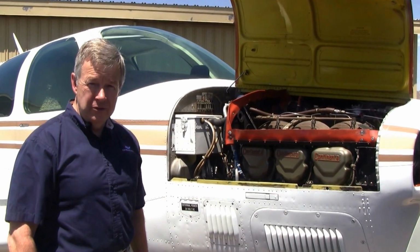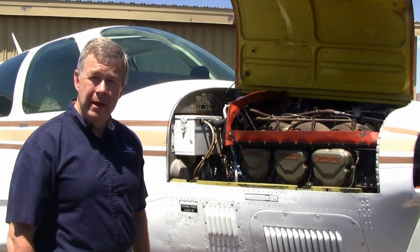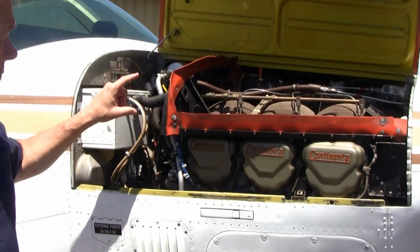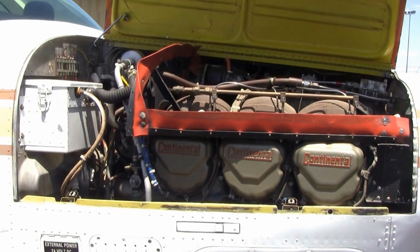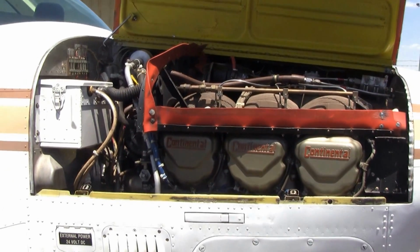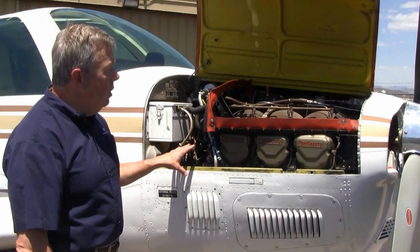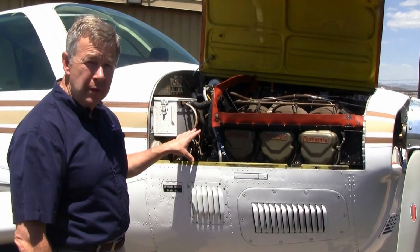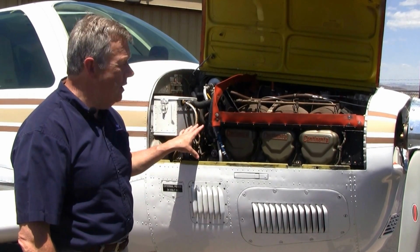November 38082 has only 3,215 hours total time since new. This engine has 1,454 hours on it since RAM major overhaul, and it has had a top overhaul in the past with all new cylinders. All the compressions on this airplane were in the 70s at the last annual, which was November 2012, except for one cylinder, which was 69. So this engine is in great shape.